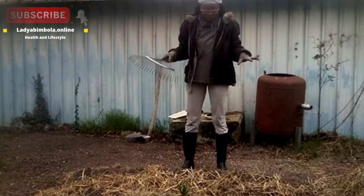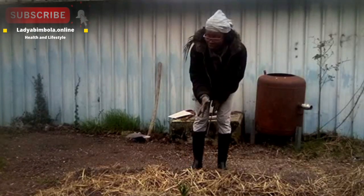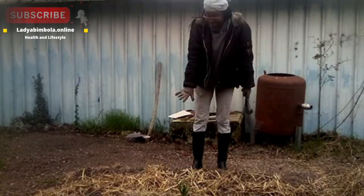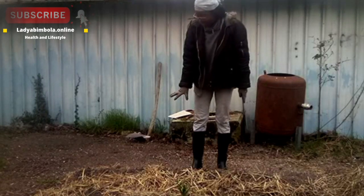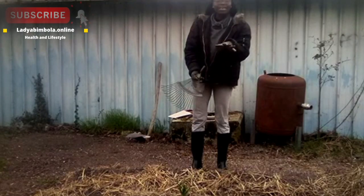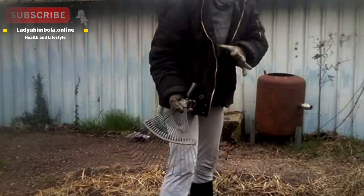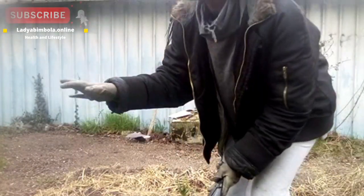Today we're going to look at the situation of the things I planted the other day, but I noticed something here. I think some animals came at night because, you know, I'm living in the countryside and we have so many animals around. We have foxes running around. I've seen rabbits, snakes, little snakes, and all kinds of things, even bushmeat running around.